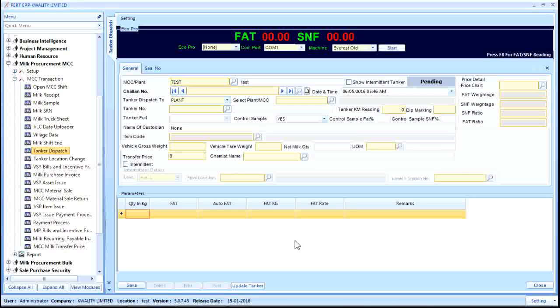Here, there are three kinds of transfer. Number 1. Transfer milk from MCC directly to plant. Number 2. Transfer milk from one MCC to another MCC. Number 3. Transfer milk from one MCC to the plant by collecting milk from other MCCs in between.